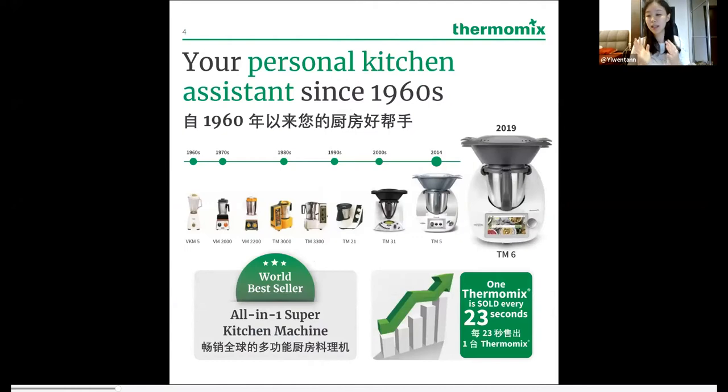Yes, TM6 is the latest version and was recently launched in 2019. The reason there's an upgraded version from the 5 is because of innovation in technology, everything needs to upgrade. Imagine you're using an iPhone 5 now, you feel so laid back already and you need something more advanced. That's why there's a latest version of the TM.